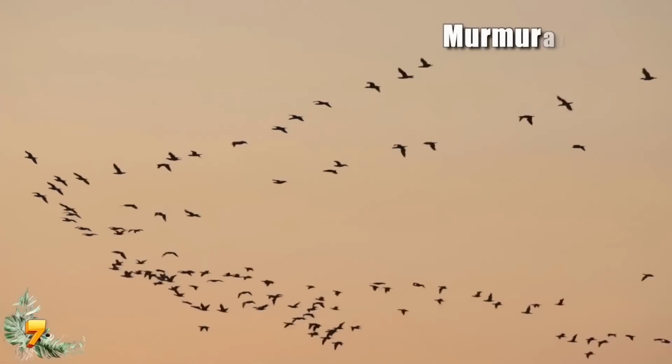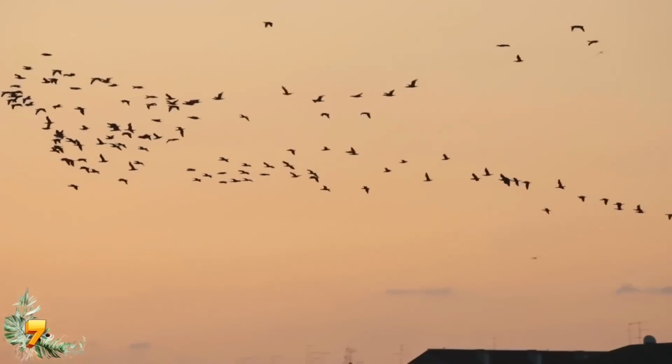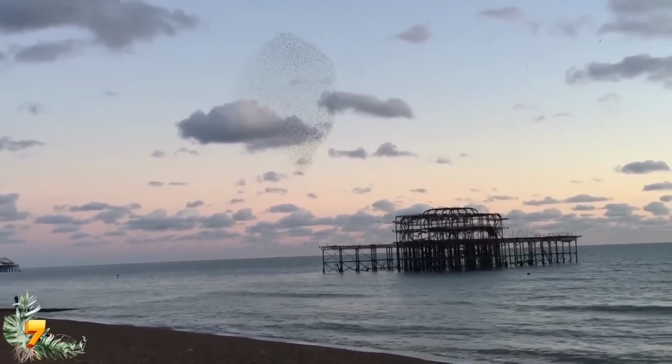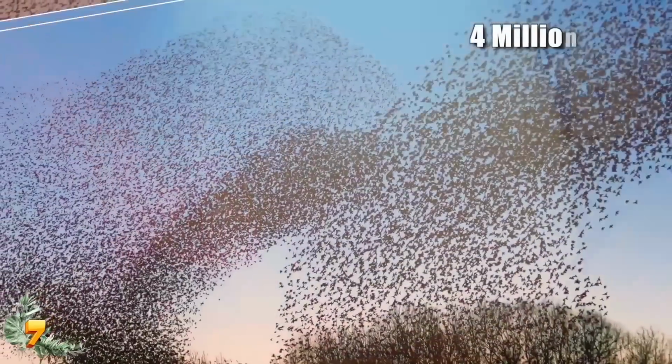Scientifically, the birdnado is known as a murmuration, and it's what happens when a flock of thousands of starlings fly together in a tornado-like formation. Starlings are extremely common in both North America and Europe, and they are infamous for getting together in huge flocks, some of which can contain up to 4 million birds.